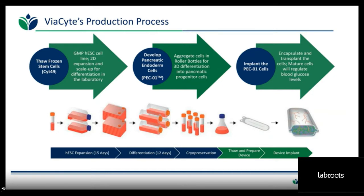So our production process occurs over about 30 days. Initially, we thaw human embryonic stem cells and expand those in flasks and cell stacks over a period of 15 days to generate enough cell product to then aggregate and perform a directed differentiation down the pancreatic progenitor lineage. Upon the final day of differentiation, our pancreatic endoderm cells, or PEC-01, are frozen down for long-term storage, and then upon need, they are thawed and seeded into one of our device configurations, where that device is then implanted into our patients.